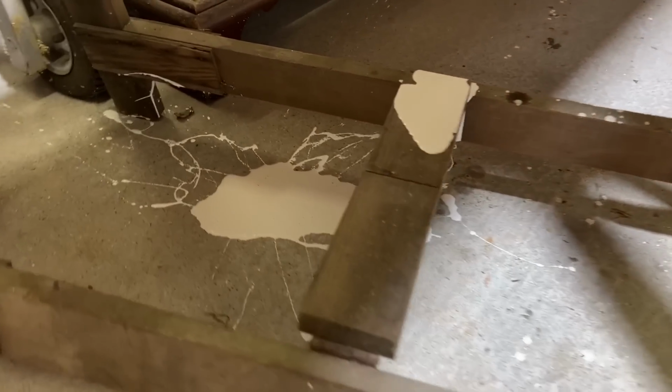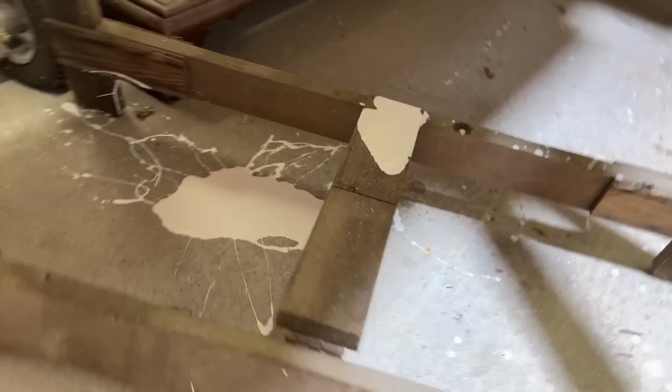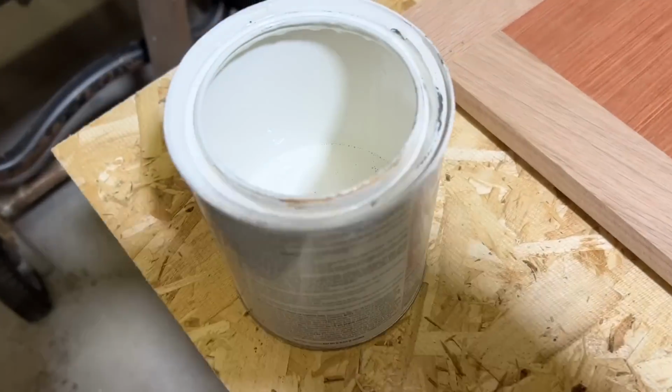Well, that's what happens when you try to go too fast. I just spilled almost all of my primer on the ground. I don't have much. And for those of you who remember Breakfast Club, I'm probably showing my age here, I hope I don't get cigar burn in my arm, because that's what happens when you spill paint in the garage.